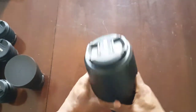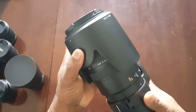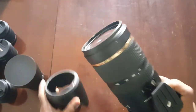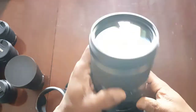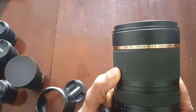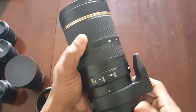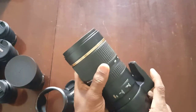And then we go to the last lens in our bag, the Tamron 70-200 f2.8 VC. Oh yeah, absolutely love this lens. 70-200 f2.8 VC. Yes, it does have image stabilization. Absolutely wonderful lens. I can't tell you guys how much I love this lens.